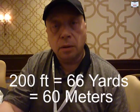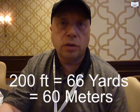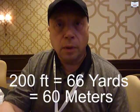So how big is the ship? The ship was 200 feet around. That's about 60 yards around. Okay, so I can convert that into kilometers.